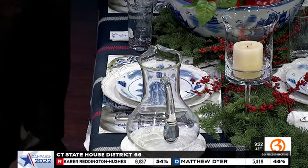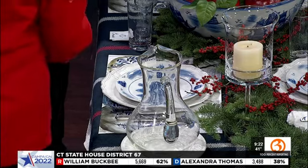Okay, terrific. And just so you know too, kitchen towels for napkins. That's such a great idea. Big scale, really generous.